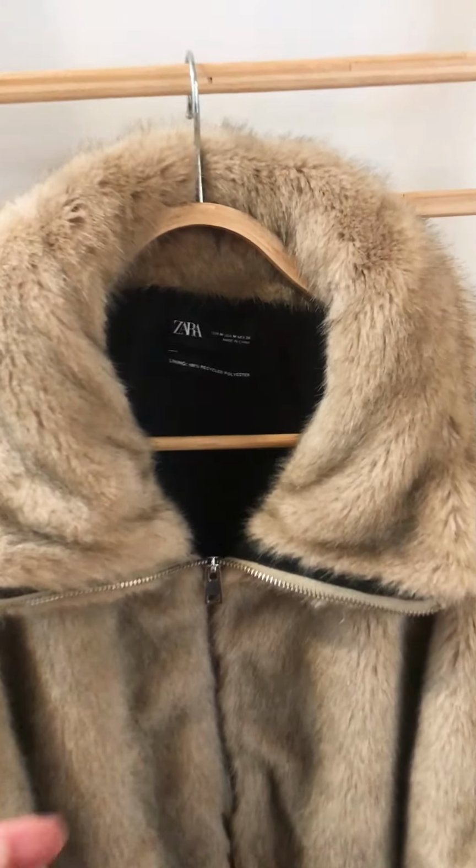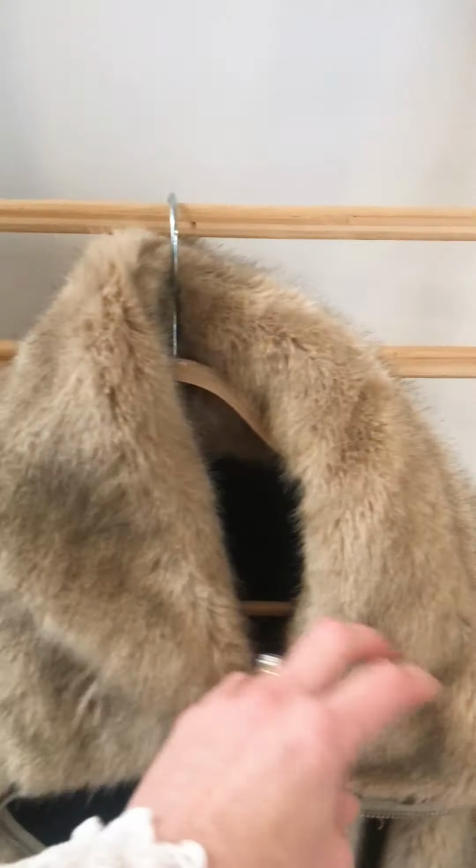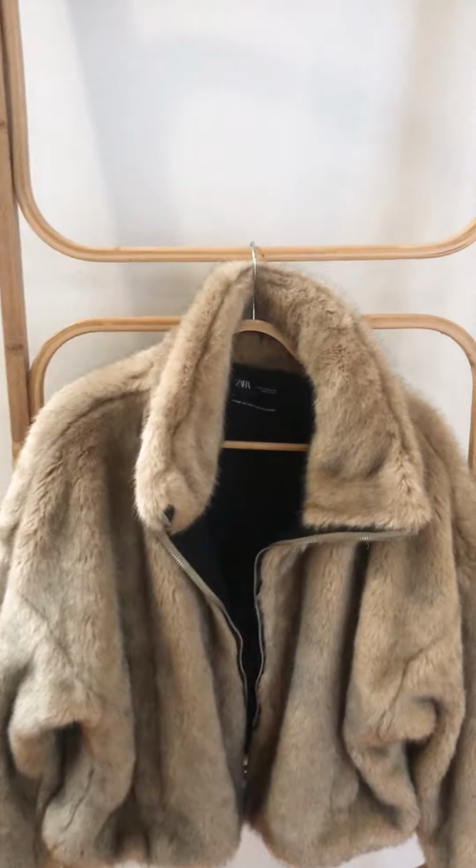The same fabric. It has front pockets and a beautiful collar that can sit up or lay flat for a retro look. So it's like a bomber jacket. And then you can see the back.